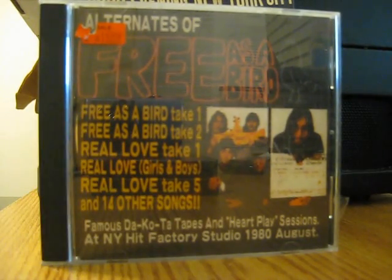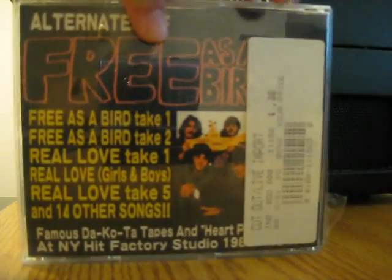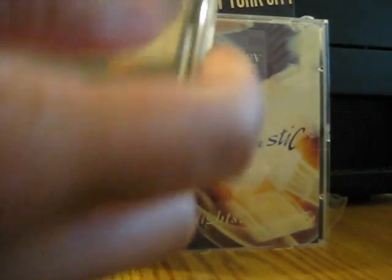And the rest of the CD is just stuff from the Double Fantasy sessions. It's mainly John and the band goofing around, doing some jams of old 50s songs. And there's also some alternate takes of Just Like Starting Over and I'm Losing You. Here's the back of it. Here's what the CD looks like.